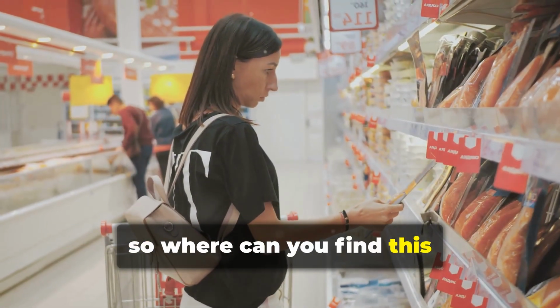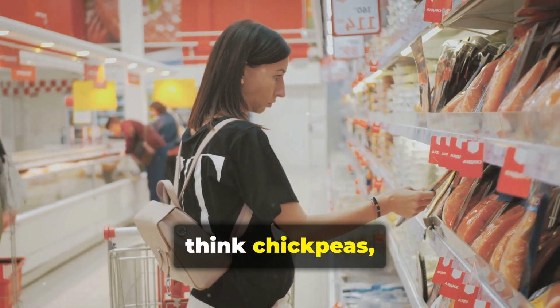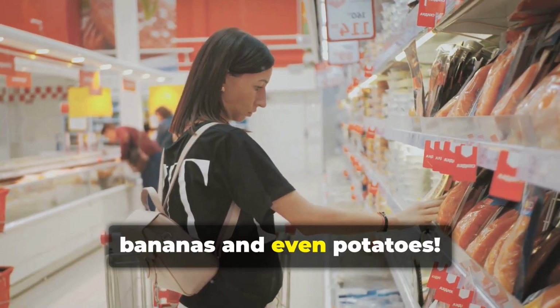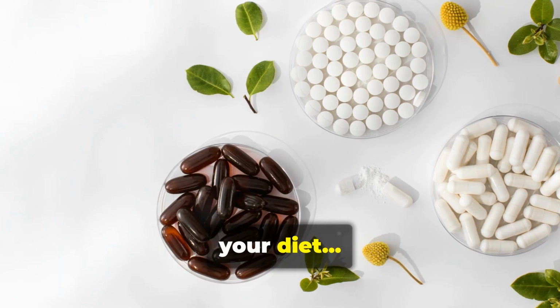So where can you find this nerve-supporting vitamin? Well, many delicious foods are packed with B6. Think chickpeas, salmon, tuna, chicken, bananas, and even potatoes. A high-quality B6 supplement can be helpful if you're not getting enough from your diet.